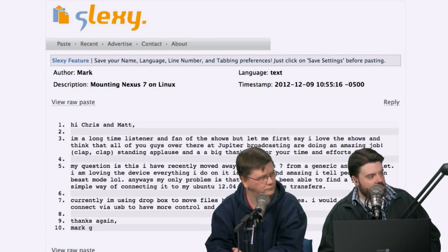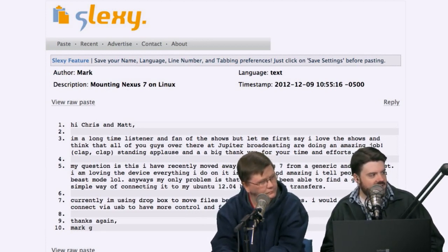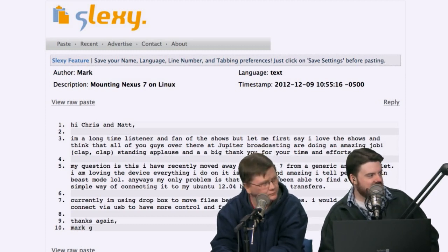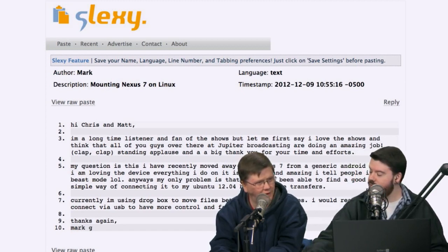I've recently moved to a Nexus 7 from a generic Android tablet. I'm loving the device and everything I can do. It feels so fast and amazing. I tell people it's in beast mode. Anyways, my only problem is that I haven't been able to find a good, simple way of connecting to my Ubuntu 12.04 box for file transfers. Currently, I'm using Dropbox to move files between the devices. I would really like to connect it via USB and have more control and faster transfer speeds.